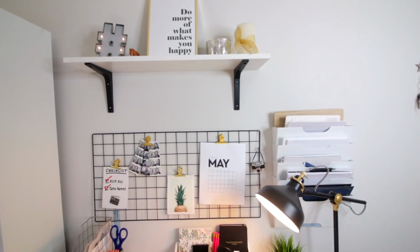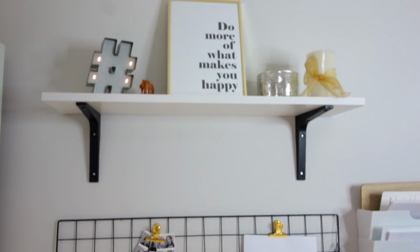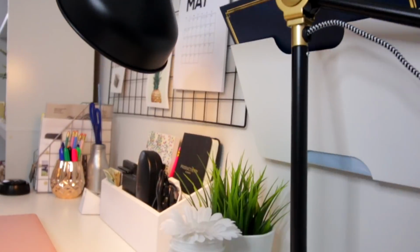Then I have my desk. I love this area. It makes working so much fun. I just installed that shelf recently. And over on the right, I have this paper holder from IKEA.